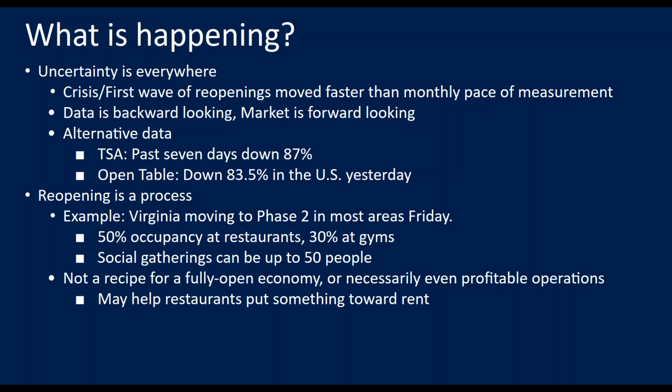The TSA has started posting sort of its daily passenger screening numbers. There have been some big increases there in terms of a couple weeks of double-digit gains, but that's coming off a very low base. And so it's down, the average number of passengers screened over the last 7 days is down roughly 87% from where that was for the same 7 days a year ago. And the TSA does adjust that for day of the week.